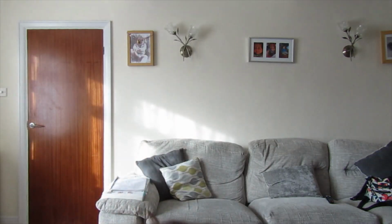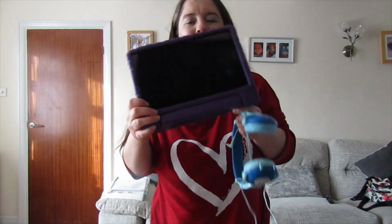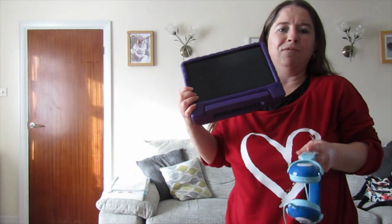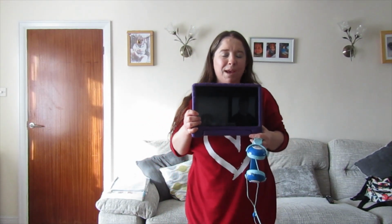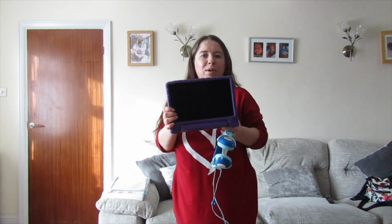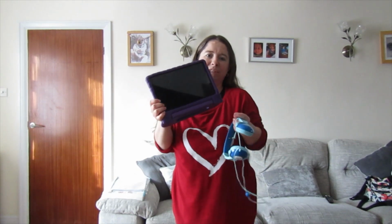So the next item is my son's most favourite item, and it's his tablet. Now I know every child's probably got a tablet now, depending on their age, but Henry loves his tablet. I know we are in a difficult time when it comes to money, so it is something that you would have to save for, but it's a good toy that they can watch videos on, and Henry loves his tablet.